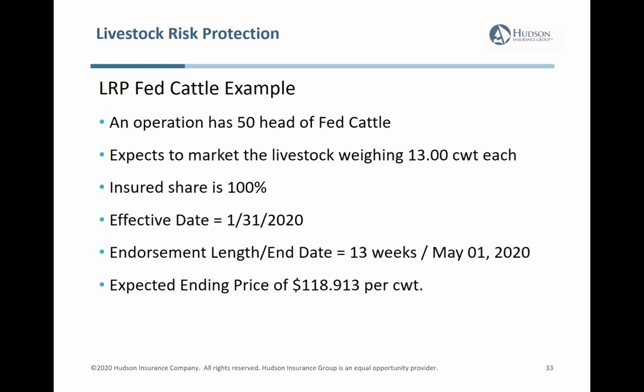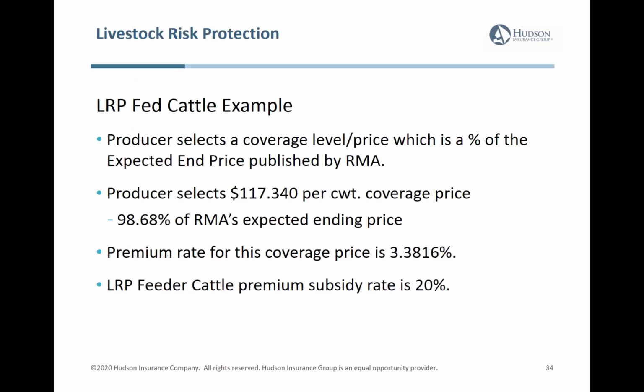On January 31st of last year, the expected price, which for fed cattle is based off the live cattle contract, and feeder cattle is based off the feeder cattle contract on the board, was live cattle somewhere around 118.91. So that's our expected ending price. Remember how we established a percentage of that. On January 31st, we took 98.68% of that RMA expected ending price, which gave us a coverage price of 117.34 per hundredweight. On that date, the premium rate for this coverage was 3.3816%.